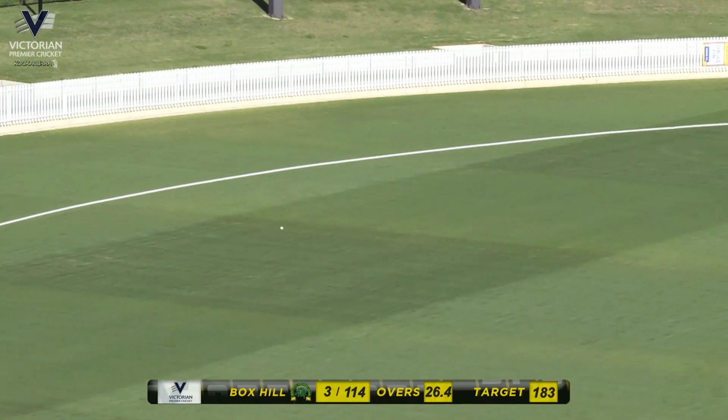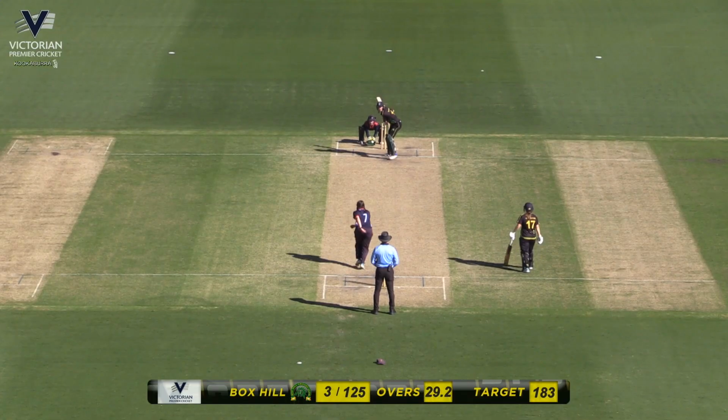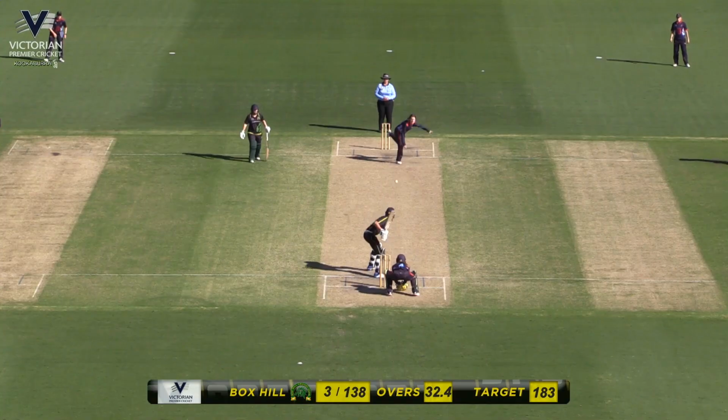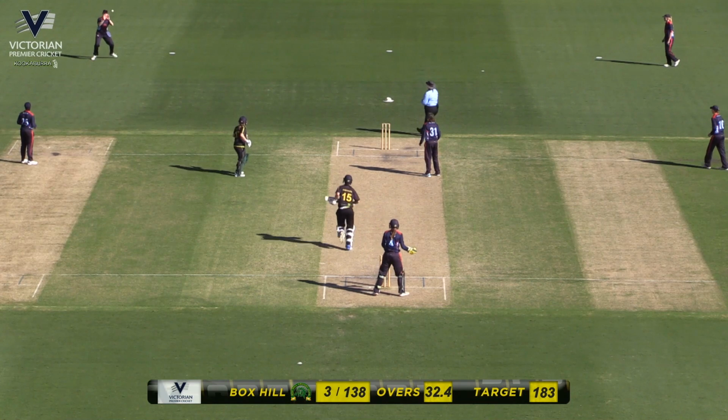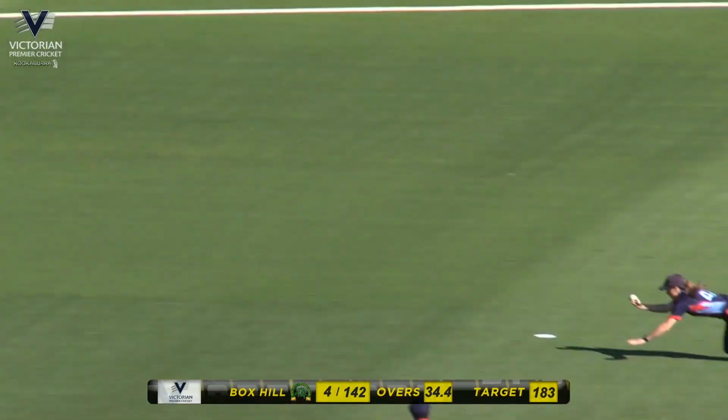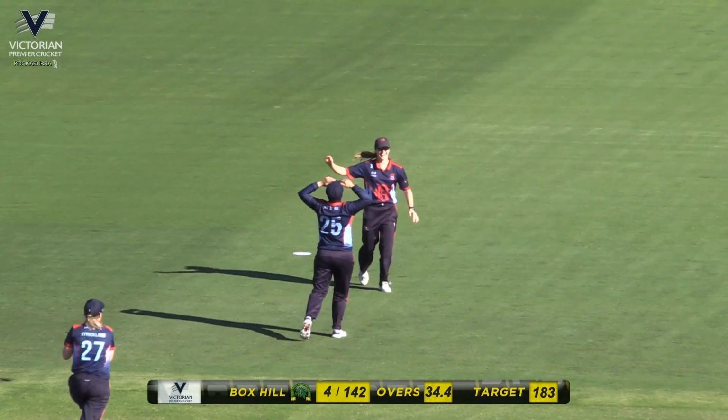There's a beautiful shot by Zoe Griffiths. It's a beautiful shot down the ground. Don't tell me. Hit it straight to mid-on. Can you believe it? Full toss. It's taken. That is an unbelievable catch.